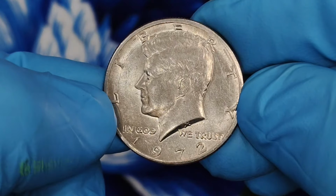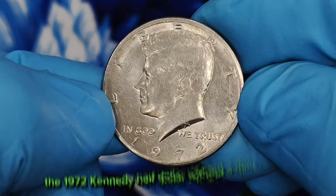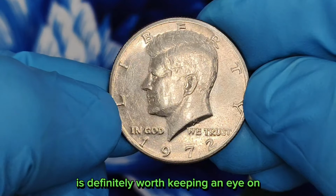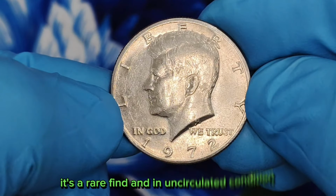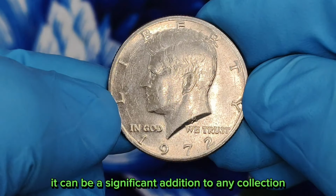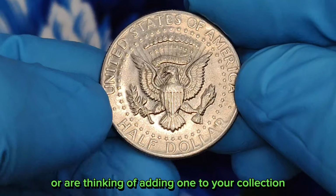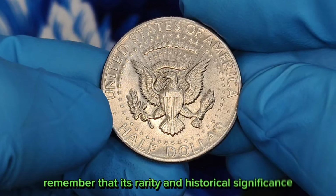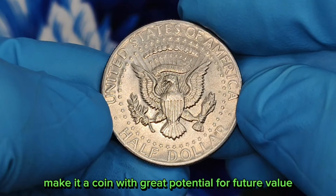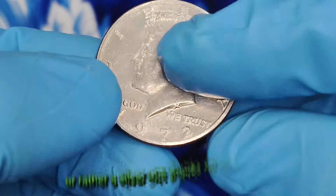So whether you're a seasoned collector or just starting out, the 1972 Kennedy half dollar without a mint mark is definitely worth keeping an eye on. It's a rare find, and in uncirculated condition, it can be a significant addition to any collection. If you have one of these coins or are thinking of adding one to your collection, remember that its rarity and historical significance make it a coin with great potential for future value. Keep it in good condition and you could be sitting on a gold mine, or rather a silver one.